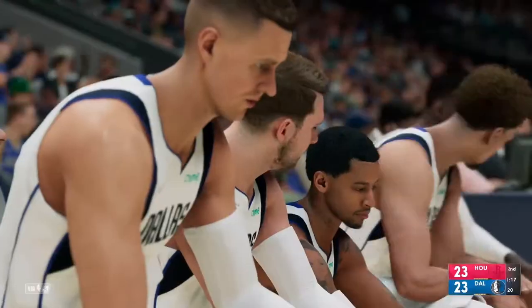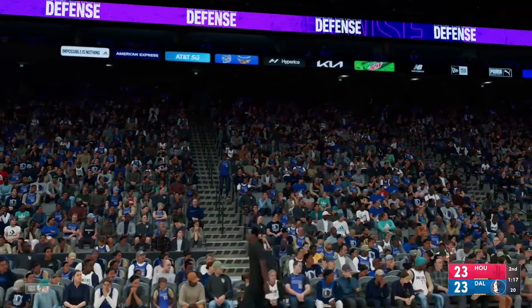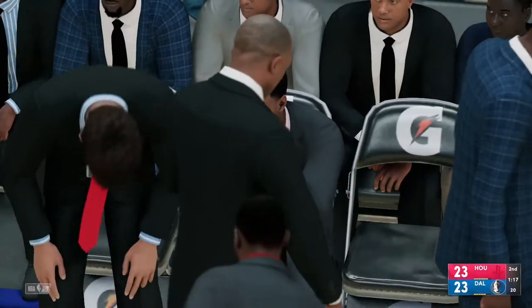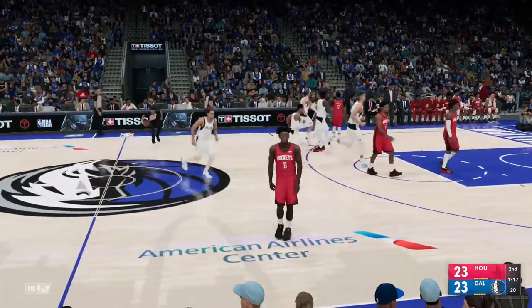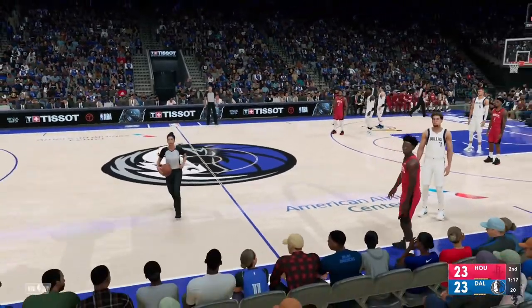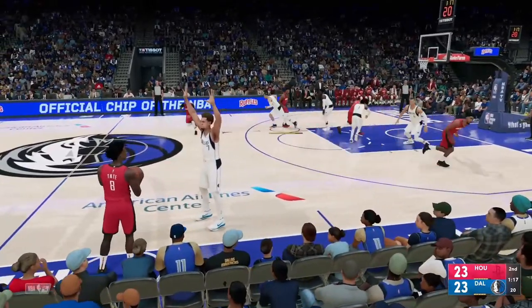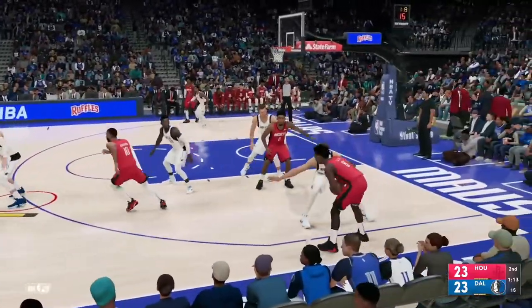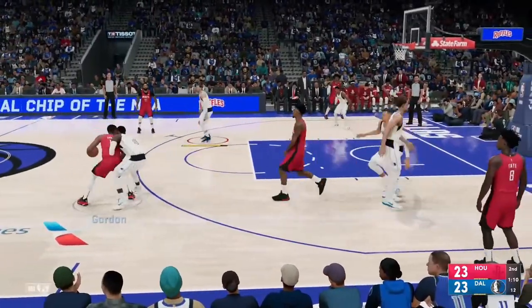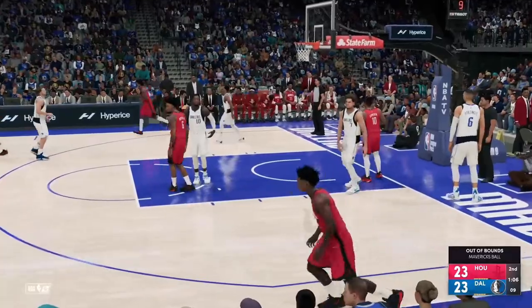Houston making some changes. Martin, he's checked in for Tice. Gordon comes in for Nwaba, and it's Augustine in for Wall. 1:16 left in the half. Back to Augustine. Tate passes to Gordon. Martin a screen. And out of bounds, the Mavericks will take it.